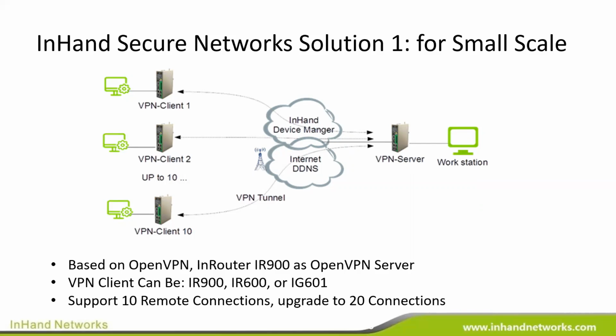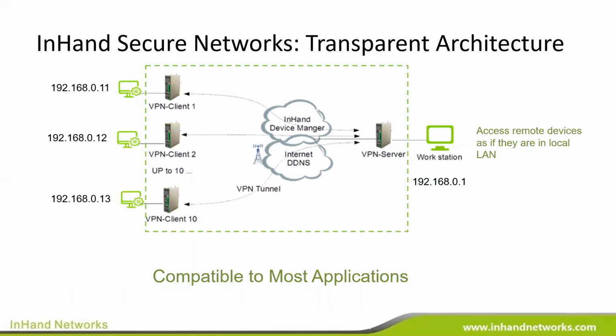And then the third part will be the actual VPN clients. And the clients will be able to reach out to the DDNS with the domain, and then it will be able to give the correct address for the VPN server. And the VPN server will then establish the actual VPN connection. And for the clients, you can use the IR900 series, the IR600 series, or the Intelligent Gateway 601. And this will support roughly 10 to 20 connections. So pretty easy, simple solution with good security.